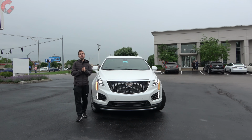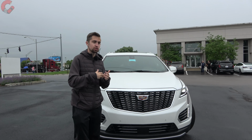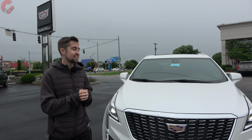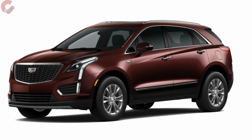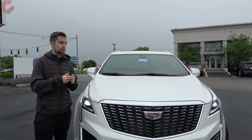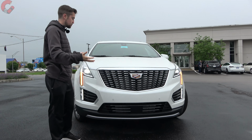Alright, so before I describe the exterior in general, I do want to mention two of the updates which are related to paint. You do have a new color option called Latte Metallic and also a new color option called Rosewood Metallic. We actually saw what the Latte Metallic looks like, and it's a very interesting color that's going to stand out on this vehicle. Now let's talk about what we have in terms of the design.